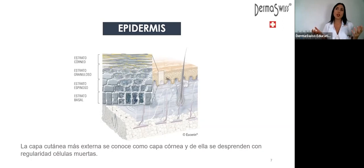Think about the barrier function like an army. It's the army of our skin. The barrier function is that stratum that is going to prevent bacteria, viruses, fungus, chemicals from the environment, and free radicals from getting into our skin. So we have that barrier there protecting us. And as well, that barrier is going to protect the water that is inside of the skin from evaporating. So the more healthy the barrier function is, the less transepidermal water loss there is. The more water you have, the more hydrated you are. That's why this barrier function is so important.